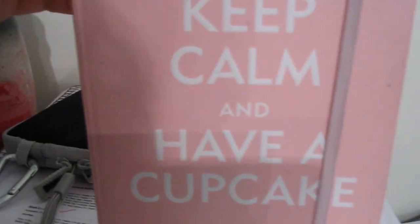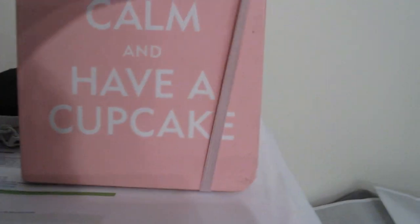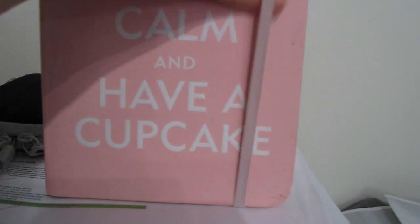Yep. My dad's camera. This is a notebook that Celine and Maggie gave to me at VidCon, and it's just really cute. They also gave me a card, but I don't remember where that went.